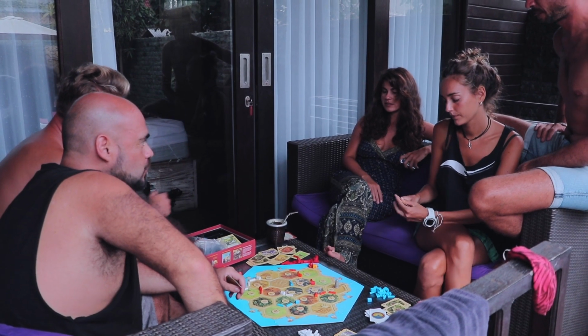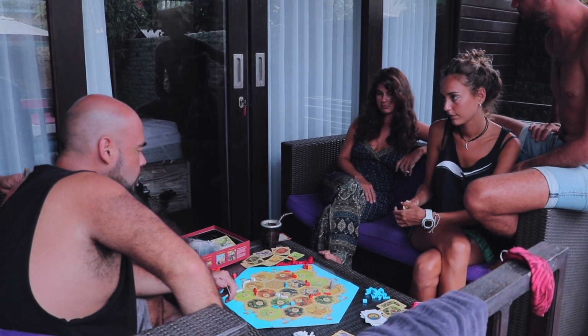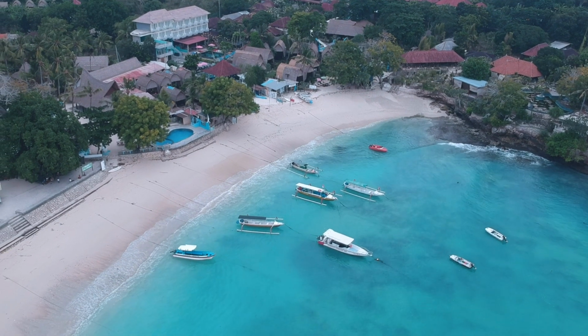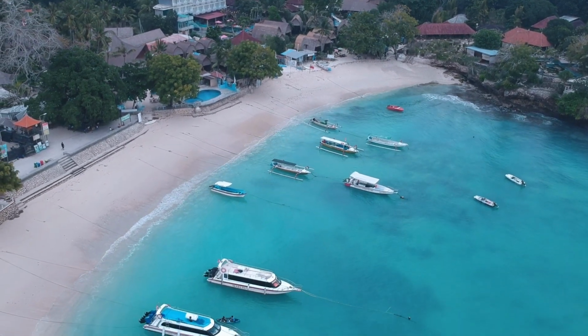So the team for this trip, we've got Luli, we've got Huli, we've got Tom, we've got Carla, and we've got Sebas. We're going to be diving with a dive centre called Blue Corner, Nusa Lembongan, and they dive all around Nusa Lembongan, Nusa Chenengan, and Nusa Penida, which are all islands just off the coast of Bali.